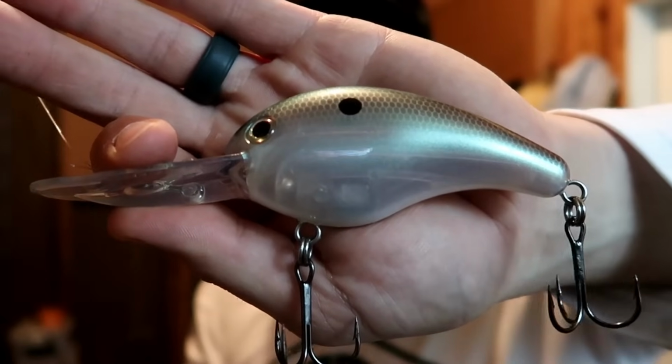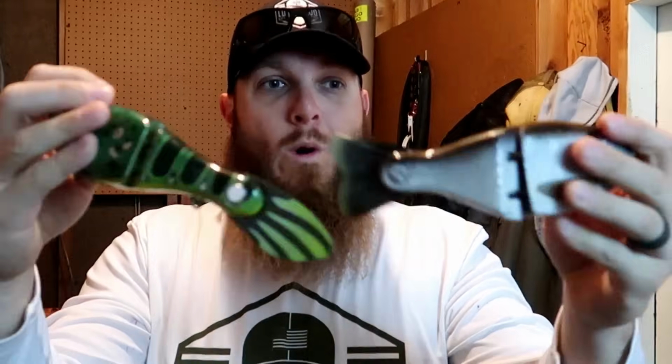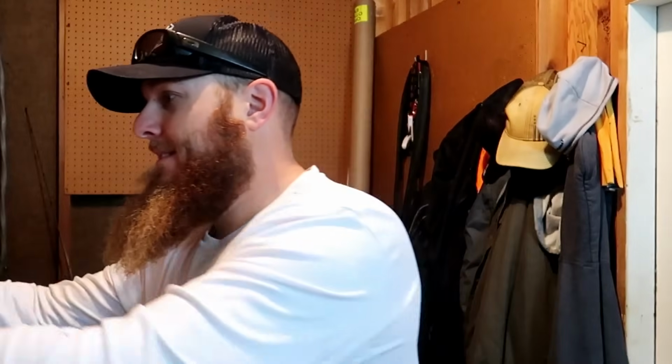I think this is the Strike King 10XD, so this is pretty much the biggest crankbait that you're going to see out there. I'm also going to use it for big swimbaits like I showed you guys in the rod and reel video. Check these bad boys out. Just giant wake baits right here, or glide baits, I'm sorry. But this time of year, I don't really think that's the juice yet, but anybody who's throwing big swimbaits, please hit me in the comment section with some tips, because I have no idea.